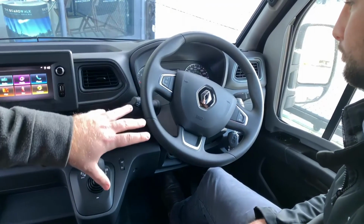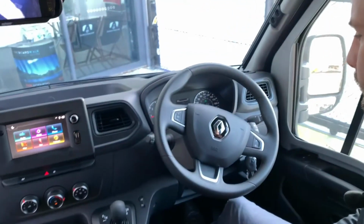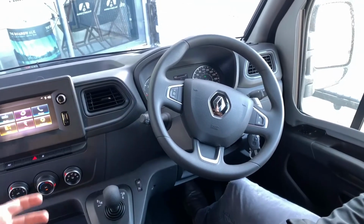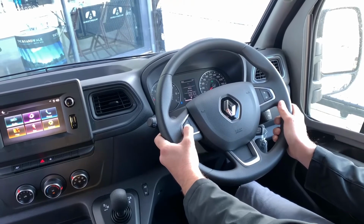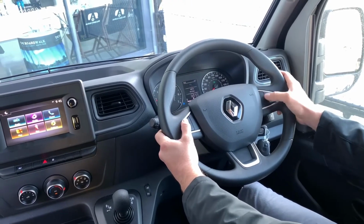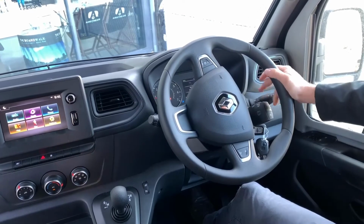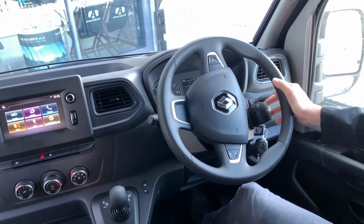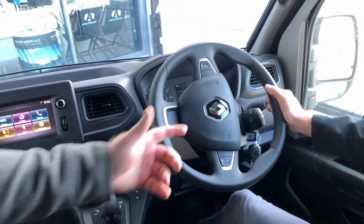On the steering wheel, a lot of features, so you really don't have to take your eyes off the road. You can literally use the steering wheel to control pretty much everything inside. Absolutely, so cruise control and speed limiter functions, and you've got your control for your multimedia screen, as well as your phone. Really easy to get to, to turn your phone on to make those calls, and also cruise control.